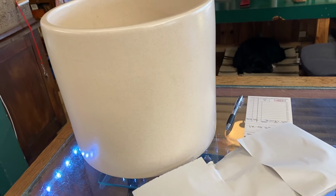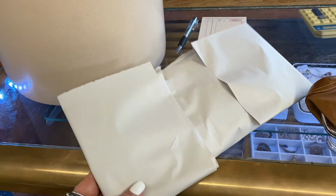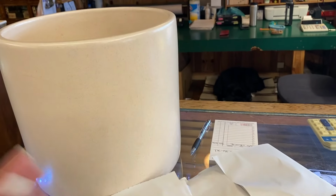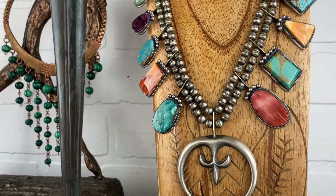I got an amazing Gainey pot and not one, but two necklaces. I can't wait to show you the colors on this one. Can you believe that I just found this incredible piece of not just art, but history? And I got this one too. This sure is an incredible piece.